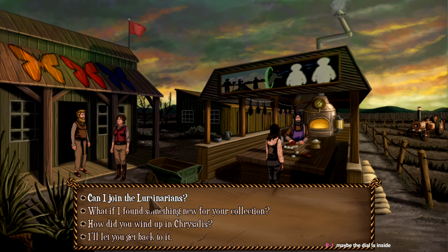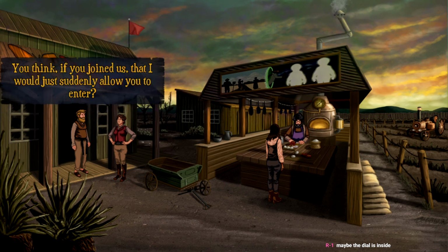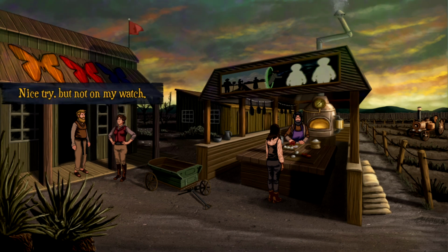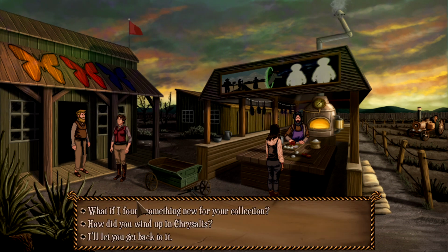Can I join the Lumerians? And just sneak into the organization to get to all the good stuff. So how does one go about joining your little club? He's gonna say no. You think if you joined us that I would just suddenly allow you to enter? Sure, you said only outsiders were forbidden. Nice try, but not on my watch.